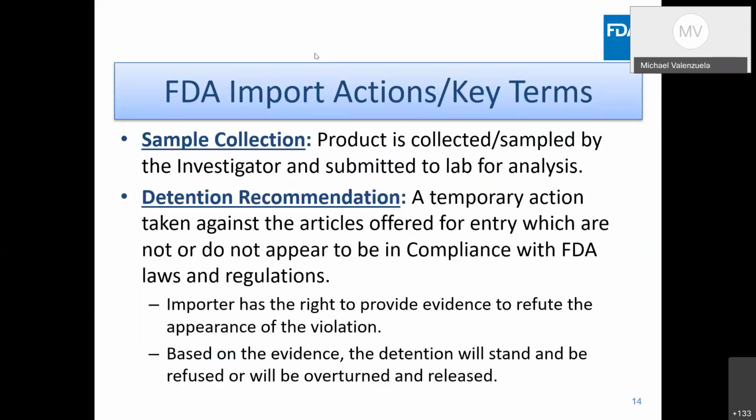It's just a continuation of some of the terms. Sample collection is basically what it is. We submit a portion, or if there's not a lot of it, then we collect the whole thing for our lab analysis. A lot of times we don't want to go there because some of these shipments are very limited. In my experience, I personally haven't had any sample collection of biologics because they're either high value or very limited in quantity, so there isn't much left if we do this step.